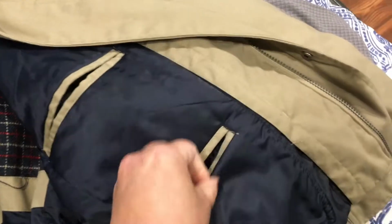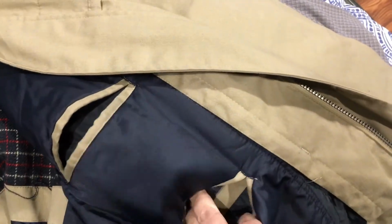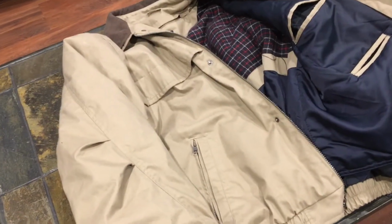and some of these are like double pockets. So there's like an inside pocket, outside pocket on all of these inside ones. And it has, you know, the fleece here. This is an awesome jacket. It is super, super heavy. So for $6, yeah, this is going on our trip with us.